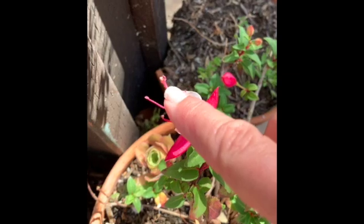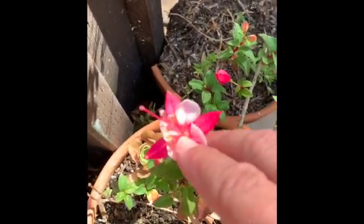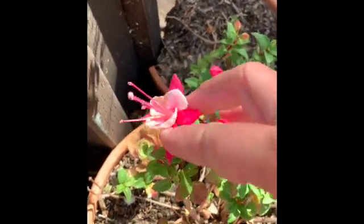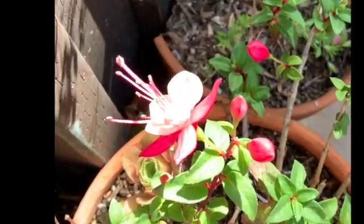Before producing seeds, every flower must be pollinated, and this requires two parts: a pistil, the female part of the flower, and the stamen, the male part of the flower. Sometimes they're very easy to see, like on this fuchsia. Let me show you. Even though flowers all look really different on the outside, they have all the same parts on the inside. Sort of like people. We all look different on the outside, but we have the same parts on the inside. So let's dissect some flowers and see how they're the same inside.